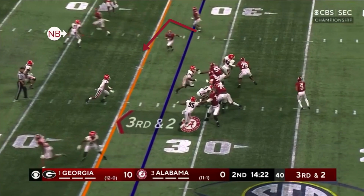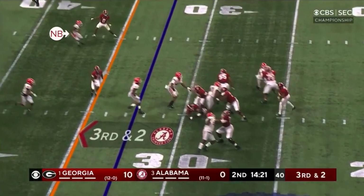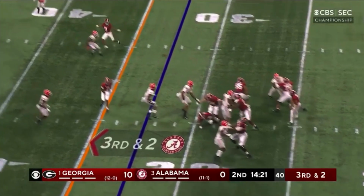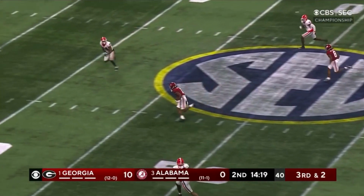On this play, though, he's going to see that receiver attacking the sticks underneath him, and so he's going to drive downhill on that route. As we now know, though, when he does this, it just gives the slant behind him free access to the middle of the field with no deep safety to the inside to take him away. Young hits that receiver in stride, and he outraces everybody else down the sidelines for a long touchdown.